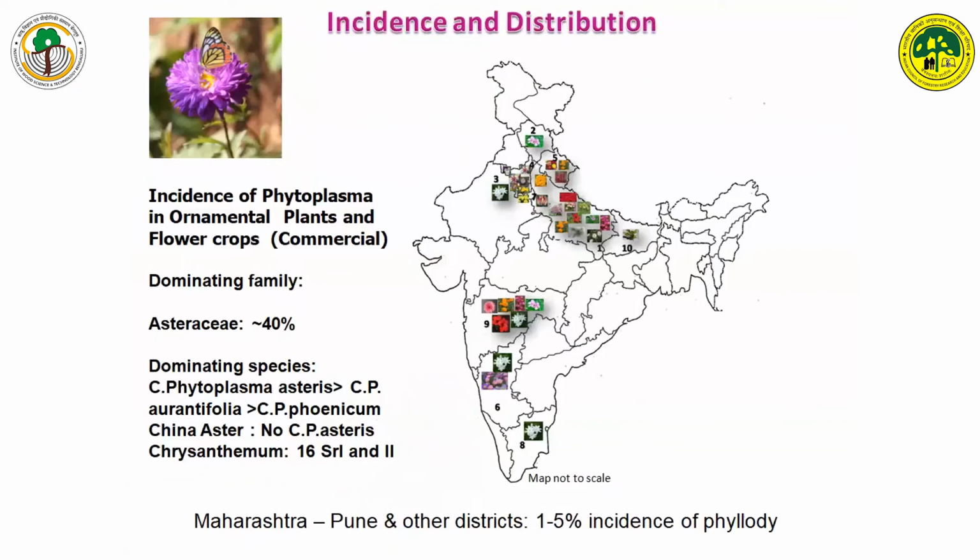Based on our surveys, after I joined at ICAR Directorate of Floriculture Research, my colleagues are conducting extensive surveys to document the range or extent of spread of this phytoplasma in most of the nursery hubs where we are working. Most of the ornamentals belong to Asteraceae, and the phytoplasma that is dominating is the Phytoplasma asteris.